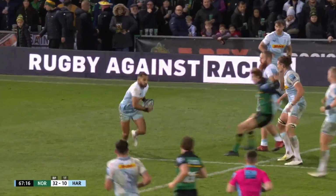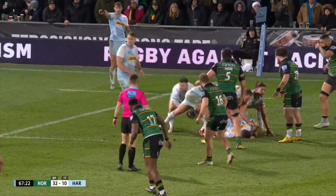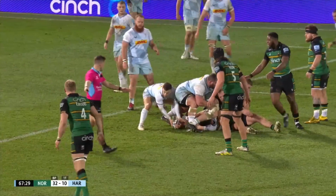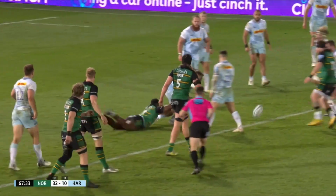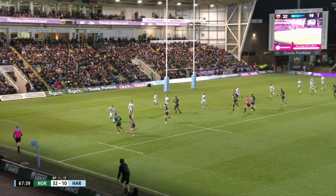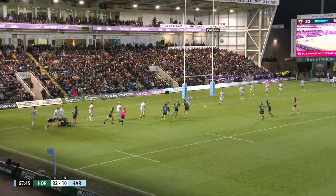32 points to 10. 13 minutes remaining. Marchant for Quins. Greater sense of urgency about their business now. Edwards has lost it. Sloppy. And Saints come away with it. Skosan has looked really lively today. Keen for the contact. He's been physical, hasn't he, today, Skosan?